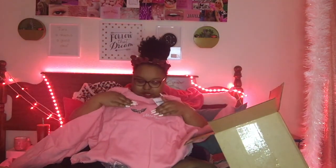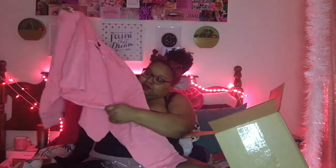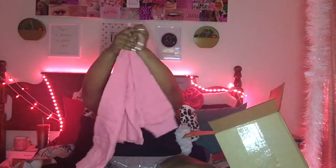This is another one. This is like a legit sweatshirt. That one was more like a graphic t-shirt, long sleeves, but this has more of a thick, heavy sweatshirt feel to it. This one is pink, and it's a crop top kind of sweatshirt. It says Angel Energy with little dice with little wings on top, sewn on, and I like it. It's more of an edgy crop top with a cut hem instead of sewn, so that's cool. And then this one is 3X.